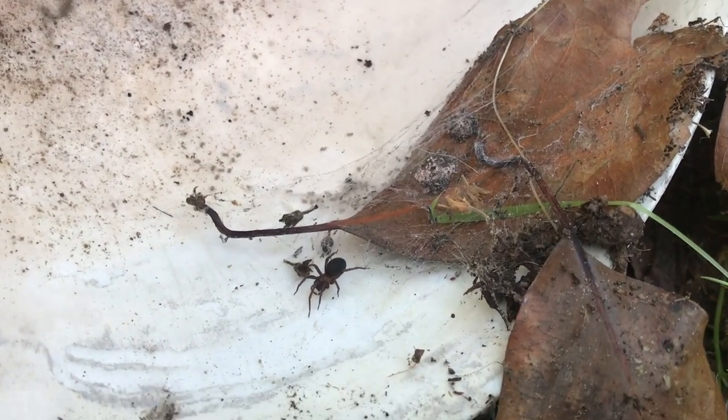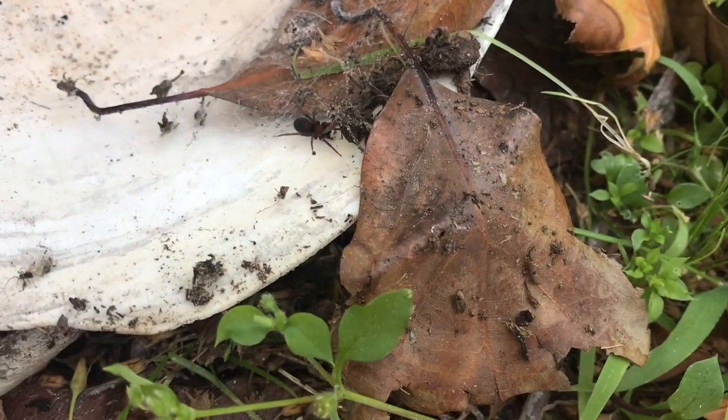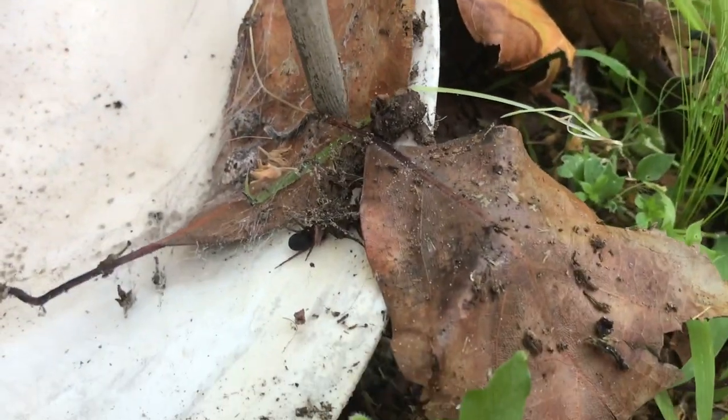Let's see if I can get a better look. Just move that leaf. Uh-oh. Move it again. Oh, it's so fast!